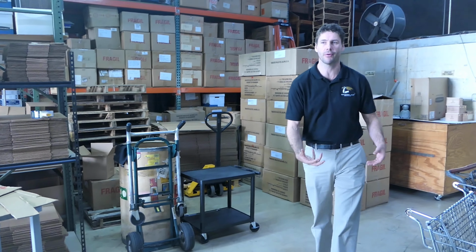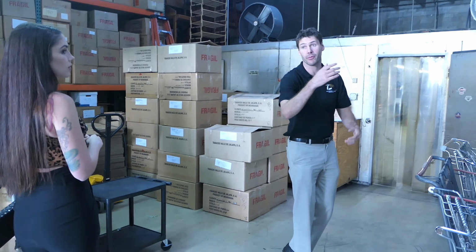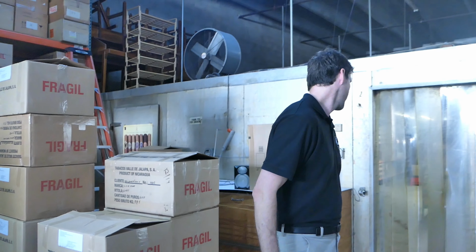Everything that we make for ourselves is here. Everything we import from Nicaragua for ourselves goes in here. And then the cigars we make for other companies temporarily go here, but then they leave within a couple days. So it's really in and out for the other brands we make. Our stuff all stays here.